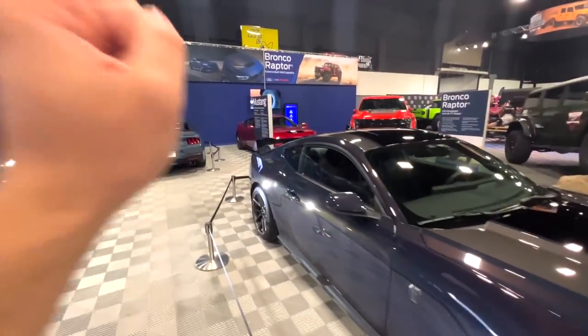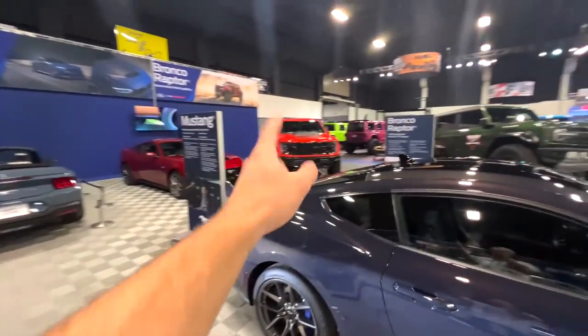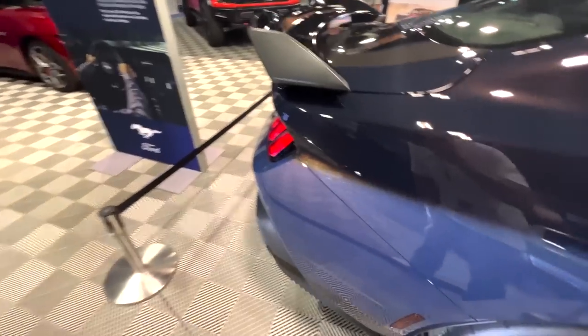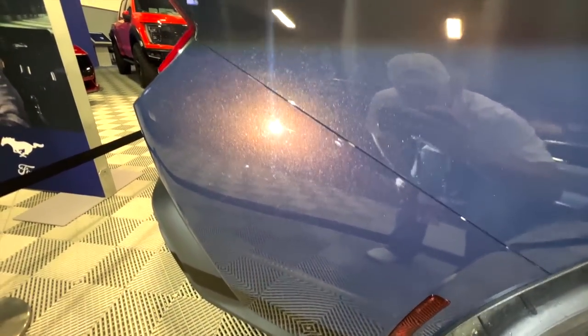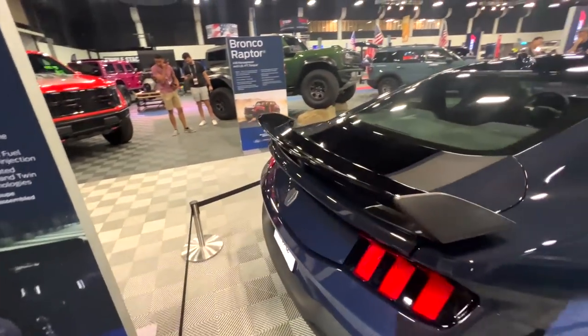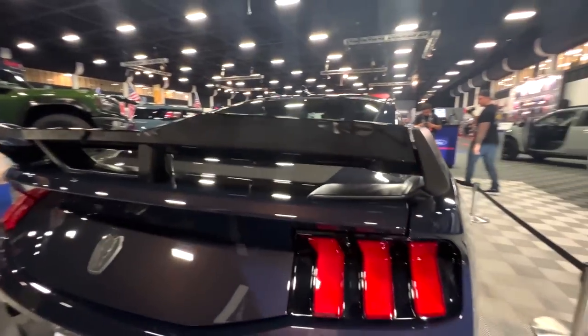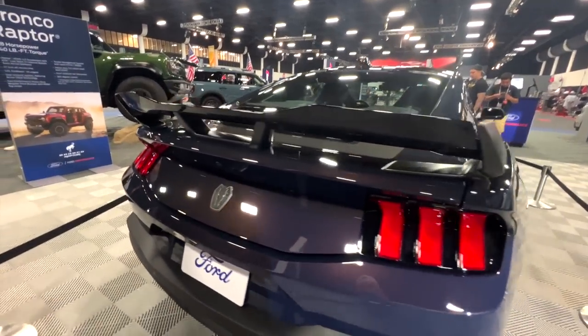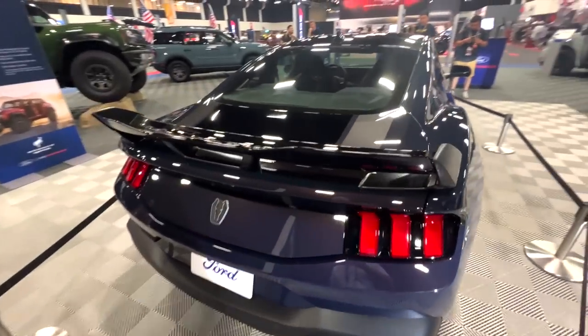We also have a regular GT right back here, and then we got a Raptor R. So you gotta show you the difference between the Dark Horse, or you can see that with that little light on it right there. Look at that paint. That paint is so nice. And I believe this is the spoiler. Yep, this is the one with the gurney flap. You can see it's got the four bolts, two on each side, just like the GT500 has. Deck lid's kind of weird.